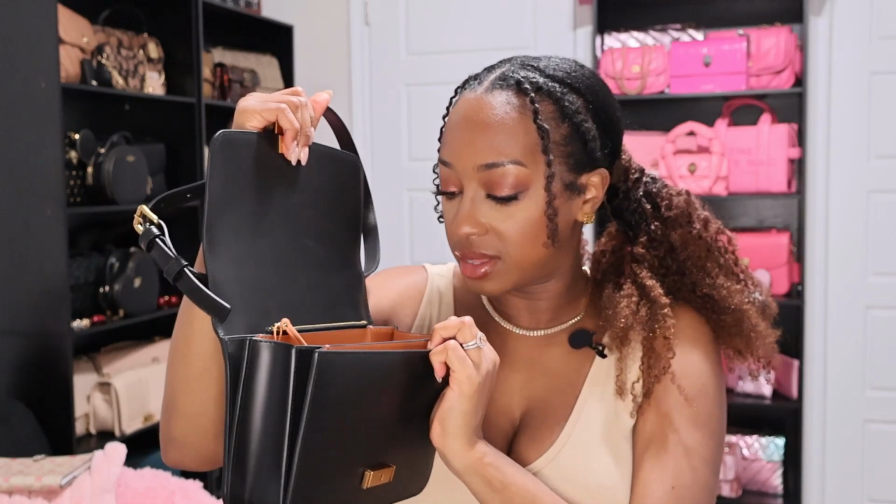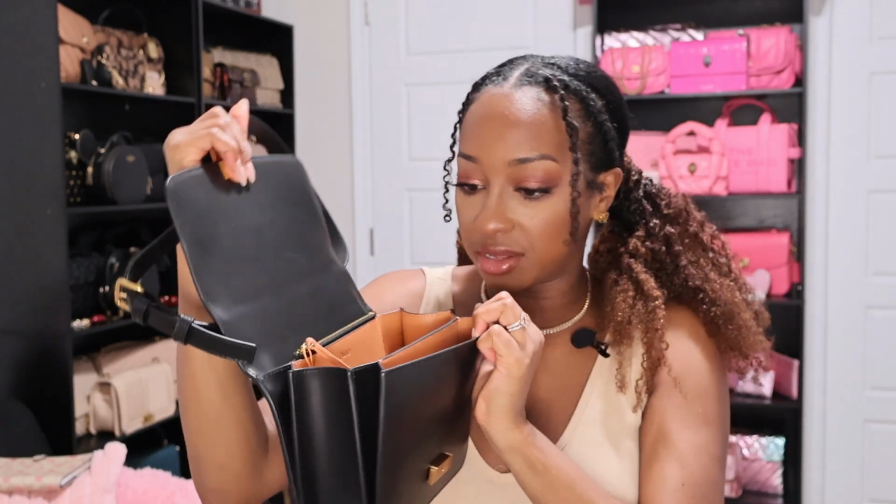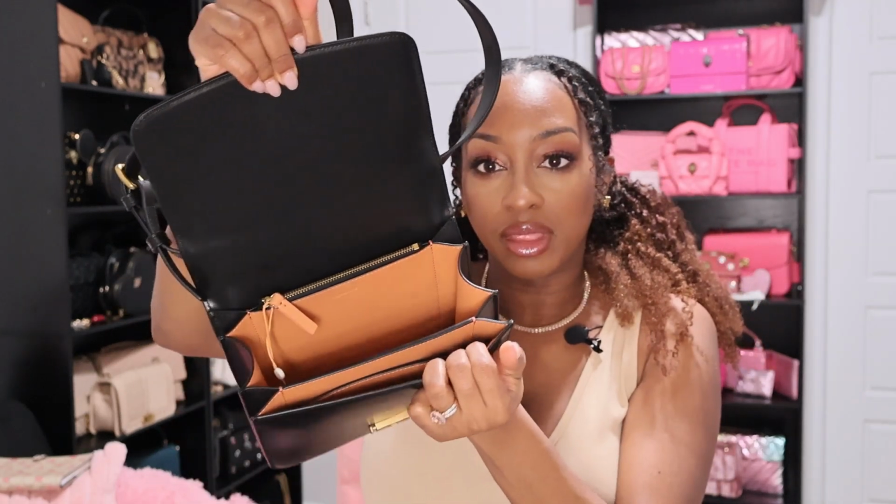Yeah, the interior is nice. I really like how the interior looks of this bag. So very nice. And I feel like this gives higher end luxury without, again, that price tag. This is only like $150 in comparison to like this Celine bag or several others that have similar styles that are a lot more expensive. So you can get that look for less.